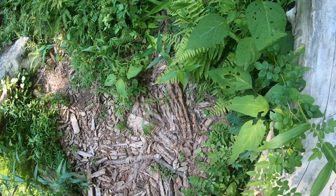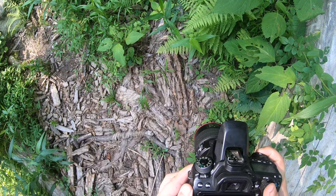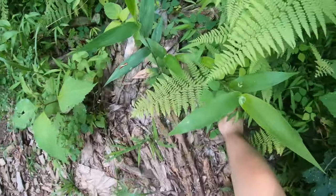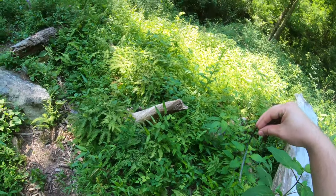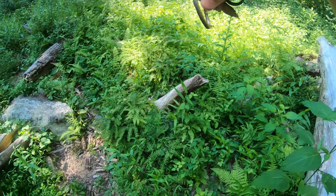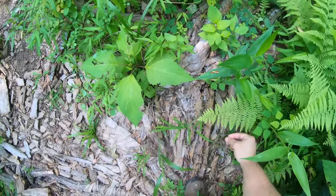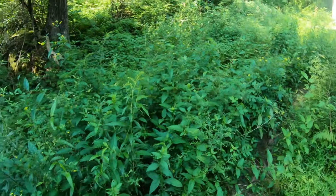There's a little ringneck snake I just saw. I don't know if I can get him before you. Little ringneck snake. It's feisty. See him? I'm gonna let him go. We found enough of him. There you go, buddy.